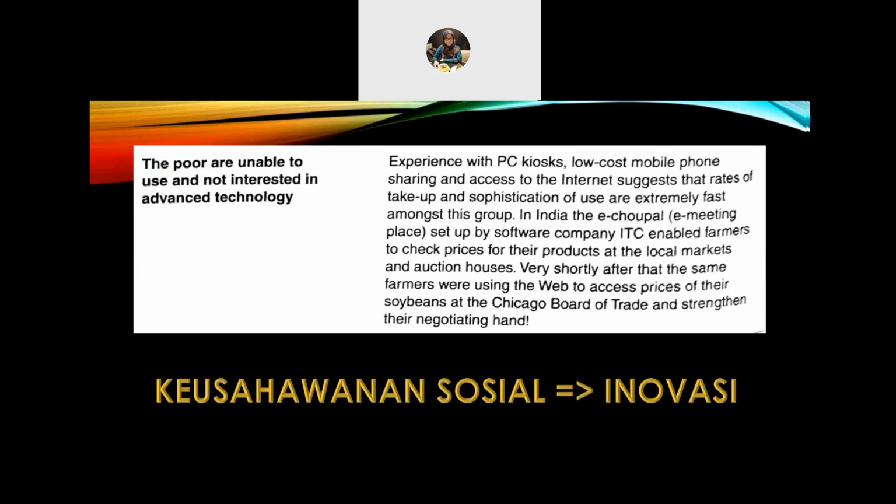The belief that poor people are unable to use and not interested in advanced technology is actually not true. They are as interested in advanced technology as us. Social entrepreneurship, keusahawanan sosial, can trigger a lot of innovation.